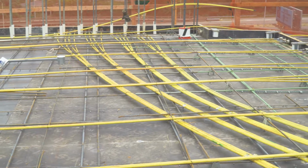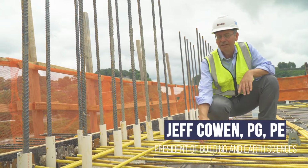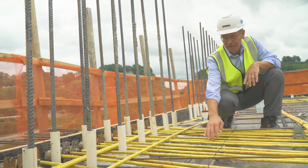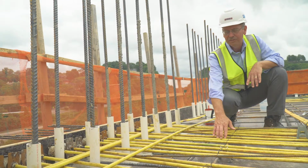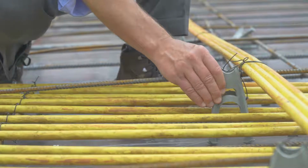So part of our special inspections requirement on the Vesta project here is to verify that the reinforcing steel is placed according to plan. So you can see here we have steel going both ways. Also part of that is verifying that the post-tension cables are placed as the structural engineer designed. So here again you see them going both ways.